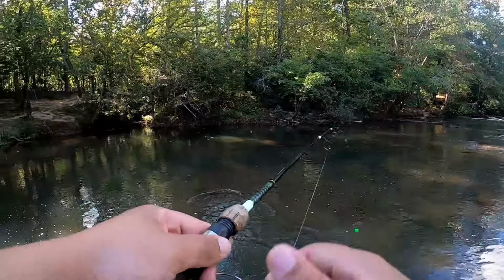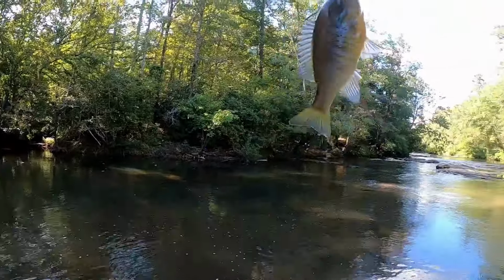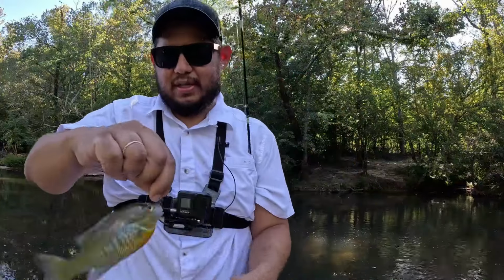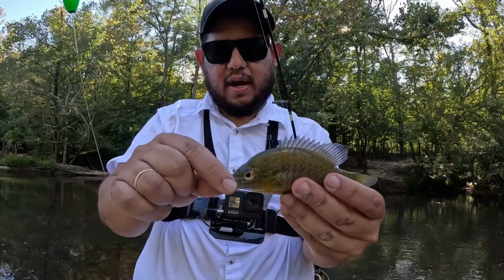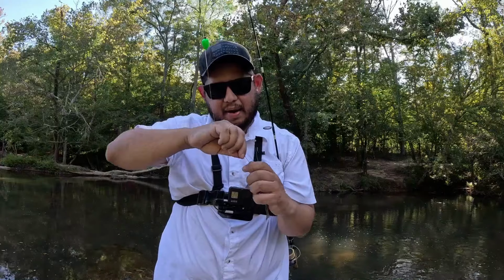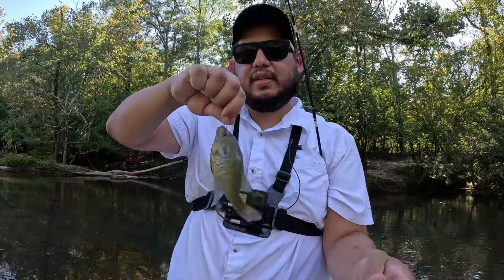Fish number 4. That's another one of those great baits. This actually is a little better because it's smaller, guys. I honestly don't know what these fish are called. I know they're not just a shell cracker. Their mouths are a little bit different. If you know the exact name of this fish, let me know down in the comments.